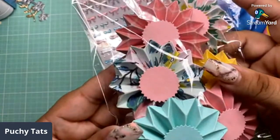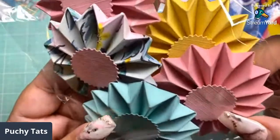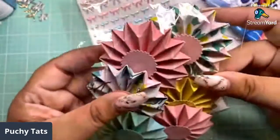I don't think that was in the project pad. This has to be paper from your stash, Patricia, because it's textured. This is some bomb paper, guys. Look at that. So thank you for that.